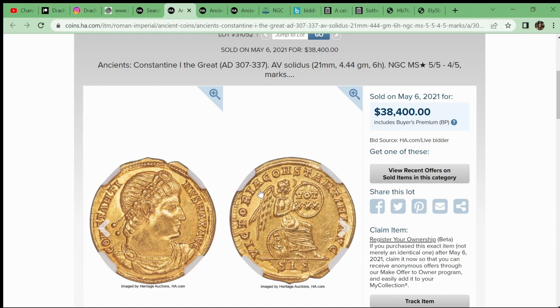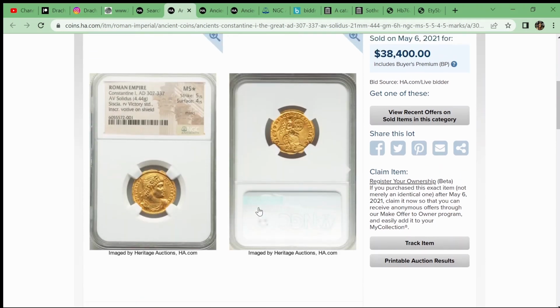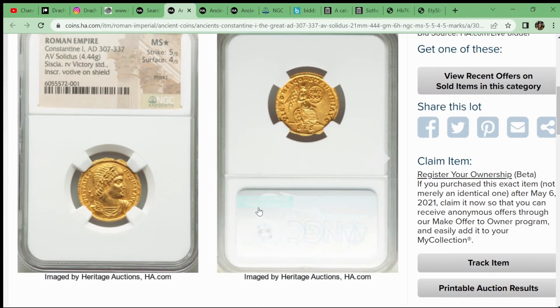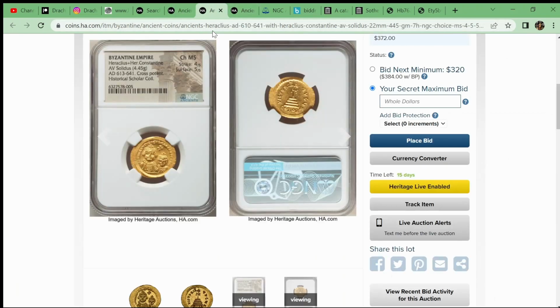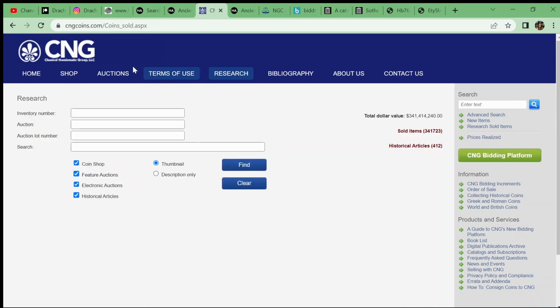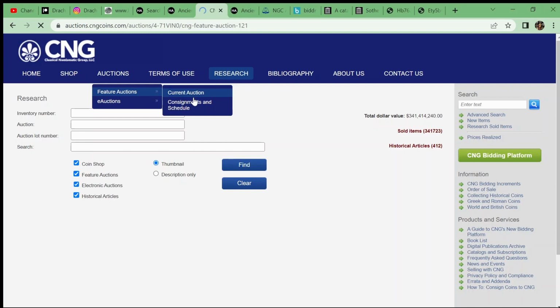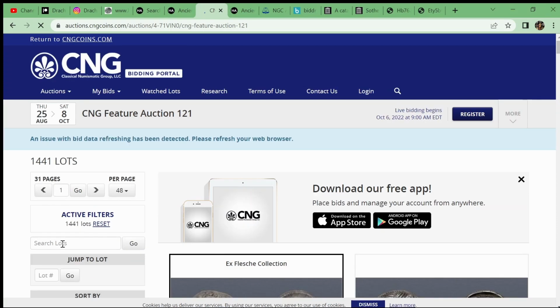Yeah, there is a nicer example of the same type. I believe it's the same reverse type, and the portrait on it is better, coming up at the upcoming CNG feature. Currently the bid is at about 1/20th of that, and I think it's going to sell for probably about a fifth or less of that coin. That's just ridiculous. I would rather have the CNG example. Let me see if I can pull that up, just so we can compare and show how these dies differ.